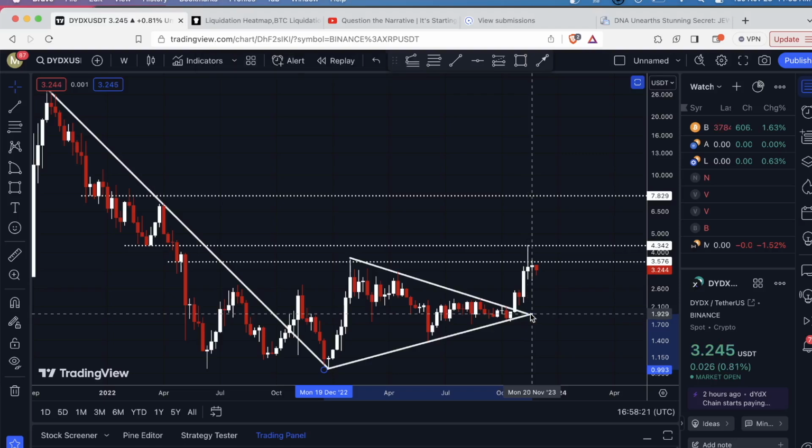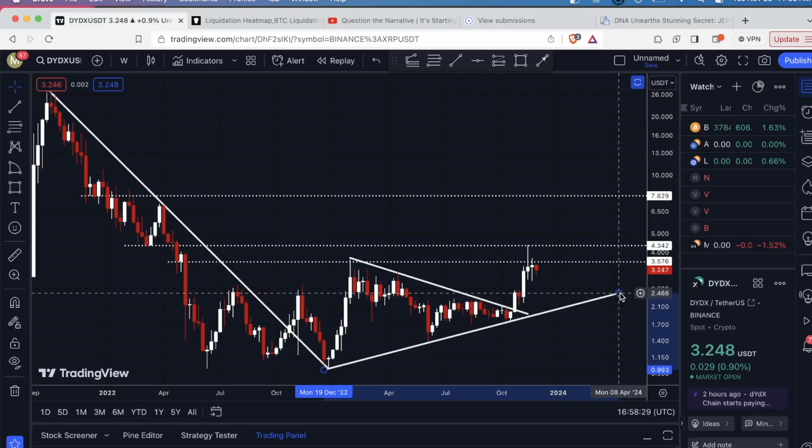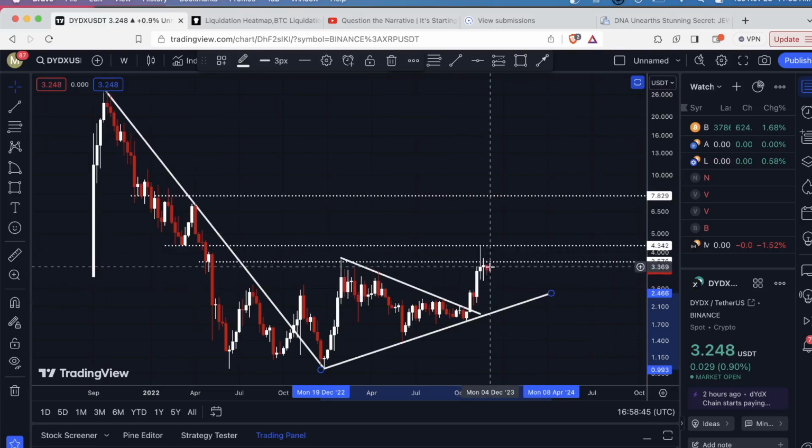One thing you probably want to do is just extend this lower support line from the broken symmetrical triangle. Just extend that out because, you know, if we do get a big dump and for whatever reason we break below this level right here, then you can look to this upsloping trend line to be a potential support as well. In which case, if the price does pull back here and then bounce off this lower support line and this upper resistance line for a while, that's going to form an ascending triangle, which is also a bullish pattern.